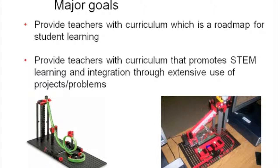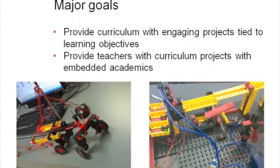Essentially, what he wanted to give them was a turnkey solution that would provide everything they would need in one place. And of course, provide teachers with curriculum that promotes STEM learning and integration through extensive use of projects and problems. Now, the goal was also to enable teachers to provide students with engaging curriculum-based projects that had an authentic objective in solving real-world problems, and which contained embedded academics.